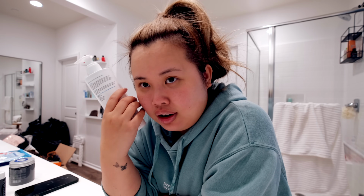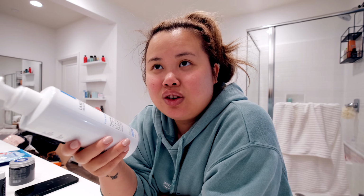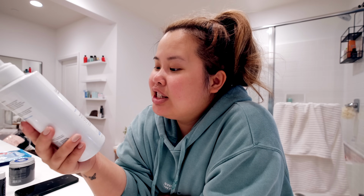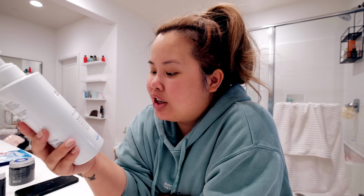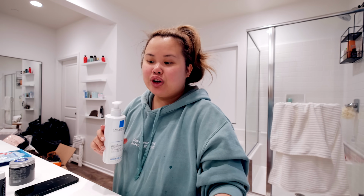Oh my God, I can't speak English. I have a problem with certain words, if you guys haven't noticed. But this is their Hydrating Gentle Cleanser. And like I said, I've only used it for a day, but I really like it. You know what I like about it?